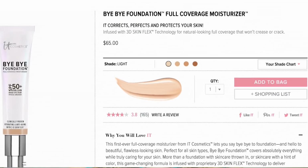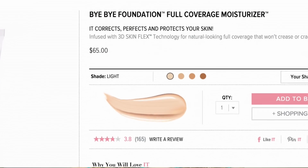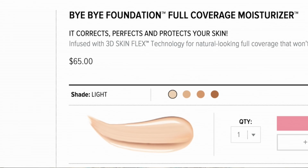Now, given all of this information, I was very excited to test this product for myself. Bye Bye Foundation Full Coverage Moisturizer retails for $65 if you purchase it from the company's website at itcosmetics.com. Like I mentioned earlier, there's also a TV offer where you can purchase this moisturizer in a kit with a variety of other makeup products from IT Cosmetics. However, based on the high amount of negative comments and complaints from HighYa users that purchase their products from this TV offer, I would be more careful with this option.